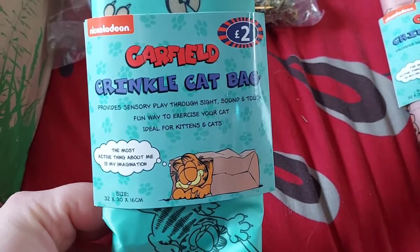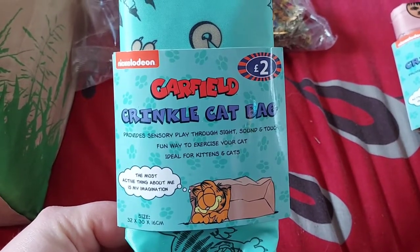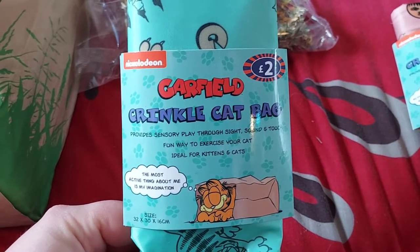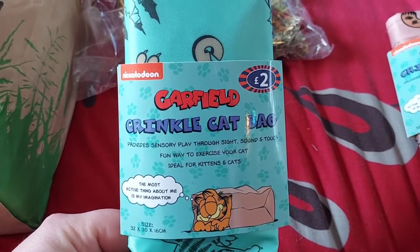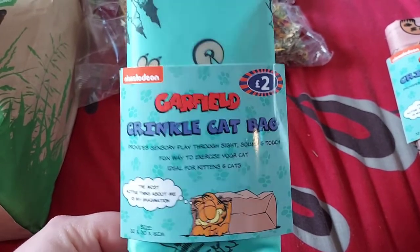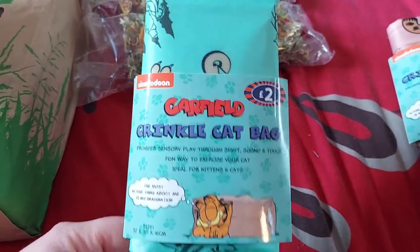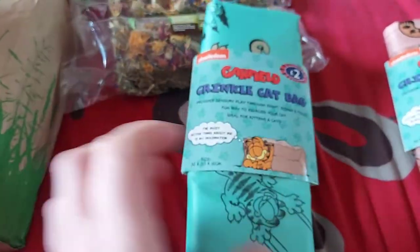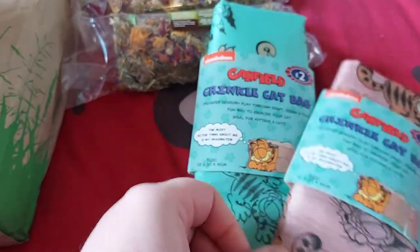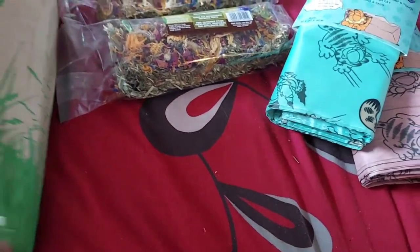I then got two more of these crinkle cat bags. I buy these all the time. The bunnies absolutely love them, the piggies absolutely love them, but I need spare ones because the piggies keep peeing in theirs, and obviously I have to take it out and clean it and then wait for it to dry. And the guinea pigs just get a bit grumpy when I take them away. So I thought if I just buy a couple more, then when I'm cleaning one, I can put one back in the cages. So we've got this mint green coloured one, and then this salmon coloured one. £2 each. Again, can't argue with that at all.